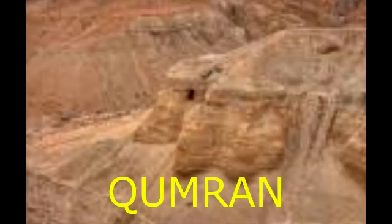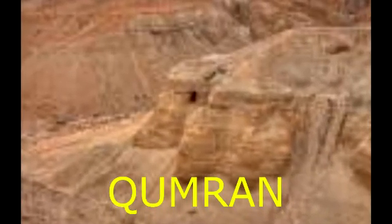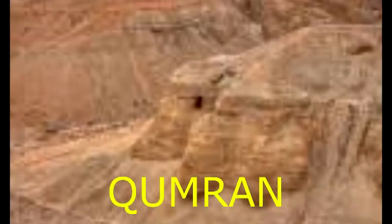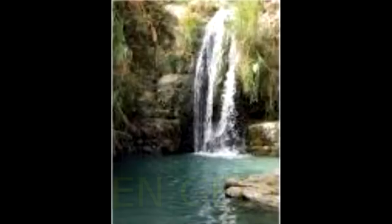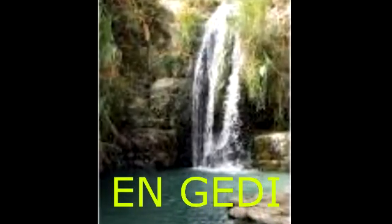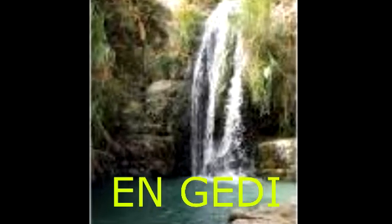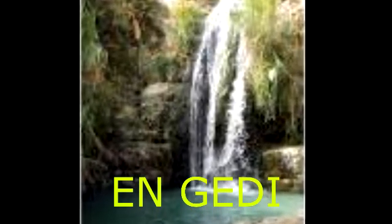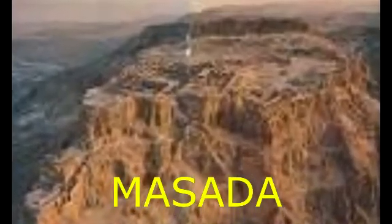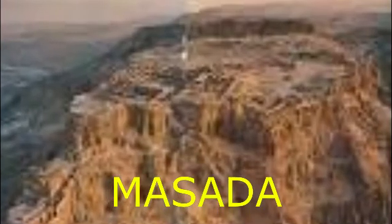At the northern end of the Dead Sea, on the western shore, is Qumran with all of its caves. This is where the Dead Sea Scrolls were first discovered in the late 1940s. Continuing south, still along the western shore, we find En-Gedi. This oasis in the desert is where King David escaped from King Saul. Nearby is Masada, where you can see the fortress built by King Herod on the top of the cliff.